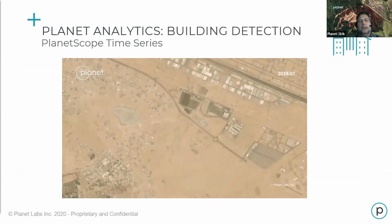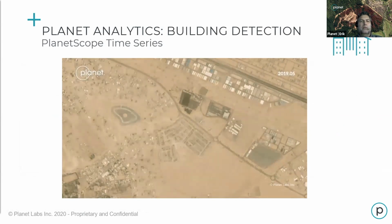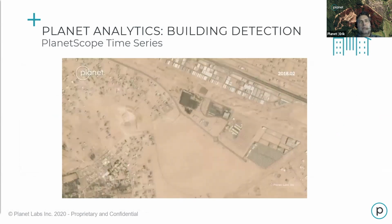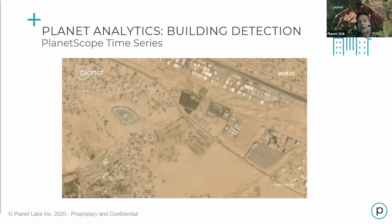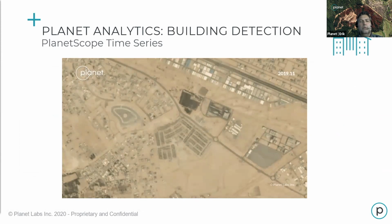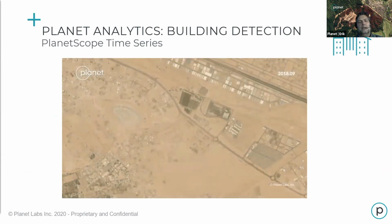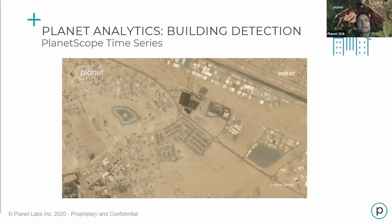To introduce the key factors of this tip and queue approach, I'm going to present building detection and building change detection on the next slides. With Planet data that you can see here, you can already see all the changes in the imagery by flipping through a time series of images. However, we don't want you to have to look at all the images or process all the data to identify change, but rather have you get direct access to what matters most to you.